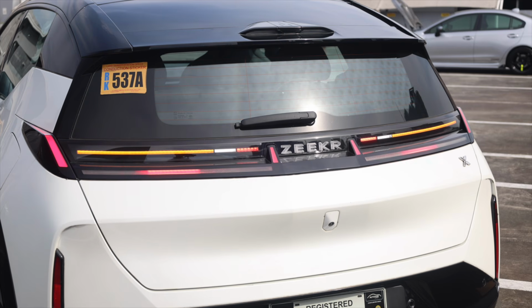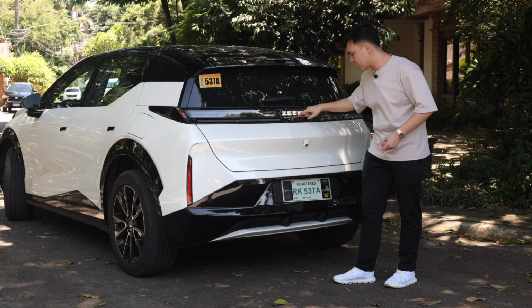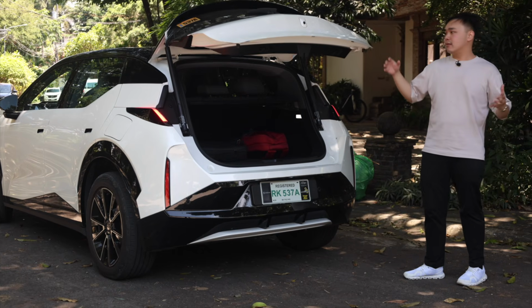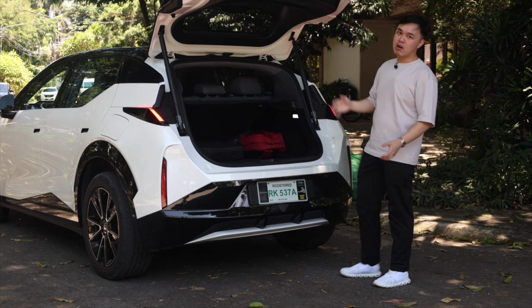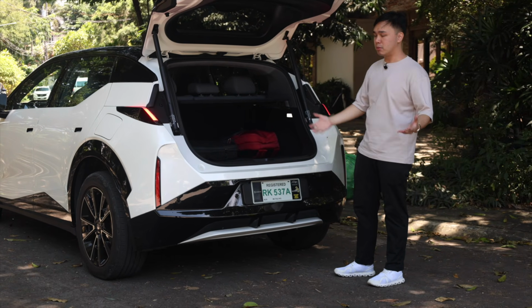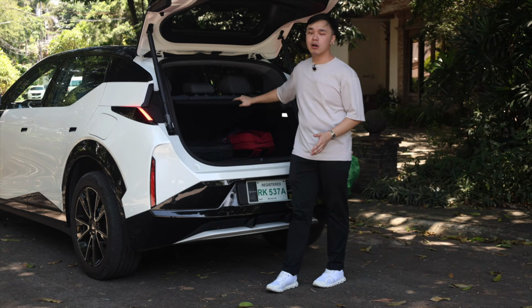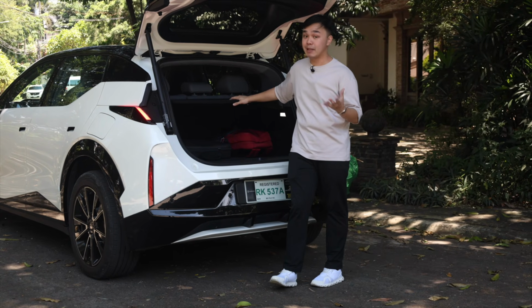So to open up this tailgate, it's quite simple. There's a small button right under the Zeekr logo, and despite being a pretty tiny and light tailgate, it still is powered because it's supposedly a premium brand. In here, space isn't exactly the best, especially with this tonneau cover. Remove that, you do expand your space a lot.